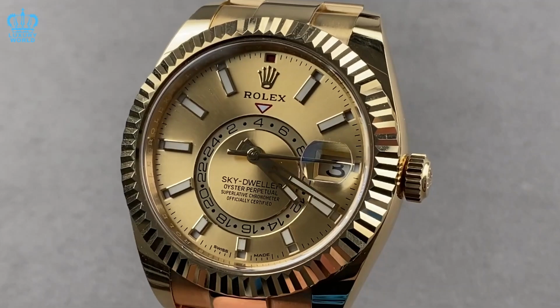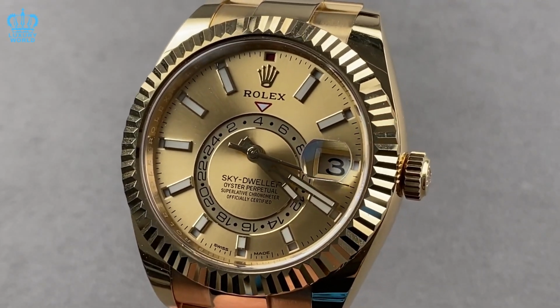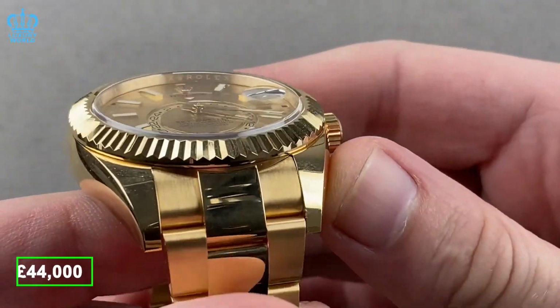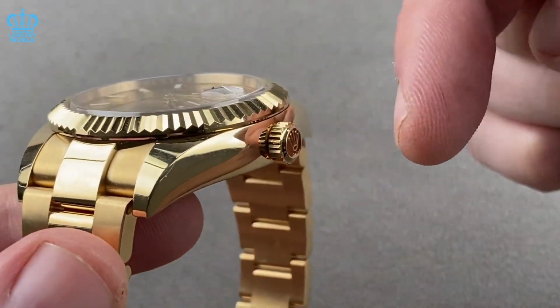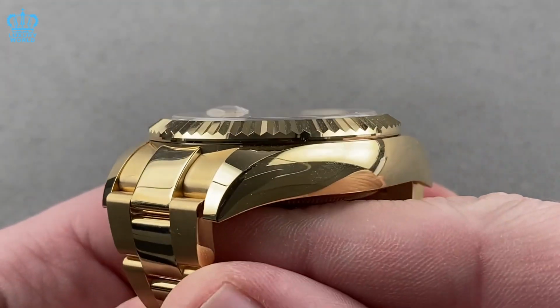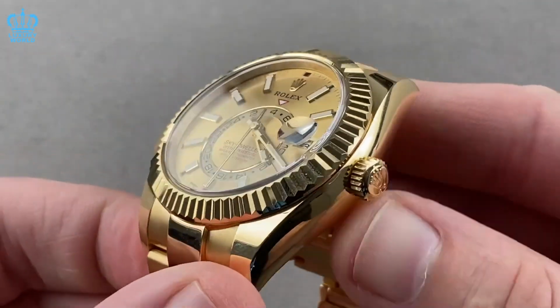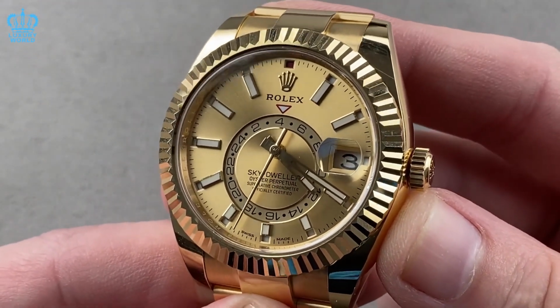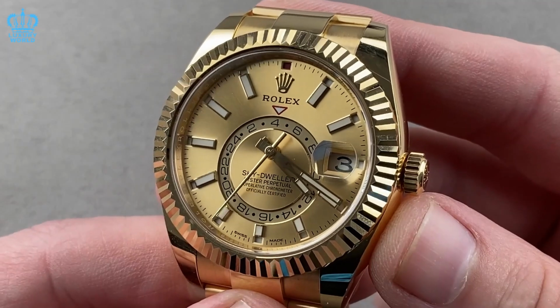Turning to the full gold Skydwellers, it is important to note that the new retail prices are £42,000 for yellow gold and £44,000 for rose gold. However, these models are considered a pass. It is advisable not to purchase these watches at retail, as they are often cheaper on the gray market and can prove challenging to sell, with authorized dealers seeking to offload them from the inventory.